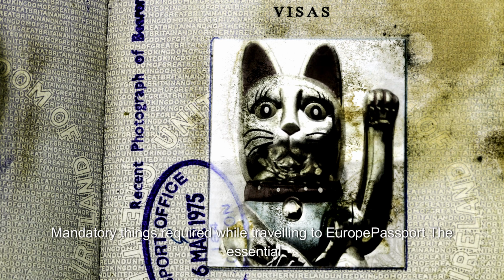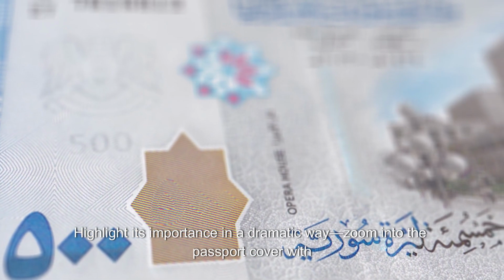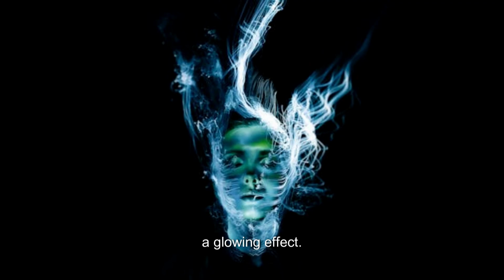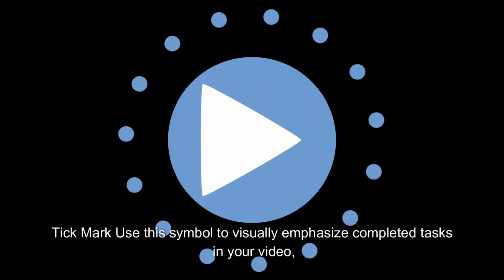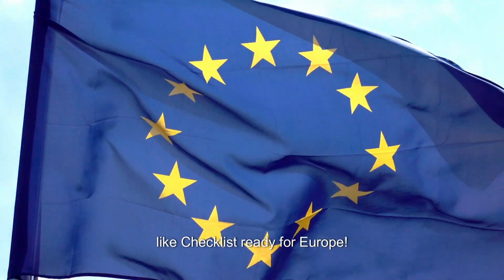Mandatory things required while traveling to Europe. Passport, the essential document for any international journey. Highlight its importance in a dramatic way. Zoom into the passport cover with a glowing effect. Tick mark: use the symbol to visually emphasize completed tasks in your video, like a checklist ready for Europe.